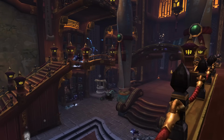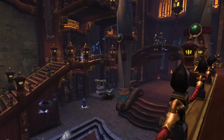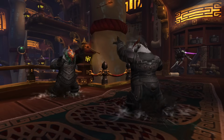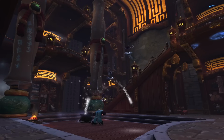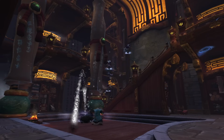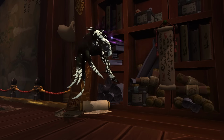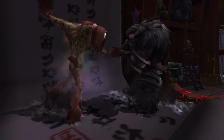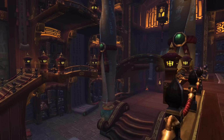Number 4 is a really interesting one. It is the Scroll Keeper's Sanctum, which is a giant 3-level library in the Temple of the Jade Serpent in the Jade Forest. And what's so cool about this library is the amount of scrolls that are here. Like, there are scrolls in the bookshelves, there's scrolls on the floor, there are scrolls literally coming down from the ceiling that are gigantic, there's scrolls scattered about, there's scrolls that are literally making up the pillars of the room. Like, there's an insane amount of scrolls in here.